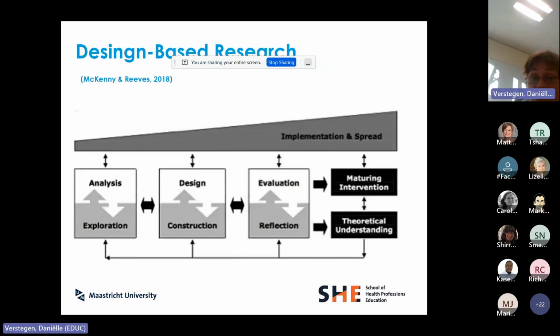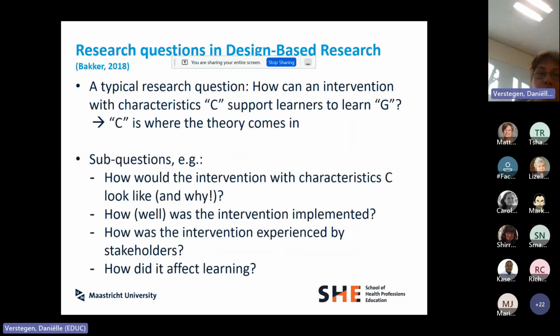So this is a figure that shows that we always go through these phases in a cycle. And we typically start off from a research question like, how can an educational intervention with certain characteristics support our learners to learn something else or to achieve our specific objectives? And I think this is easier when I show you later on with examples.